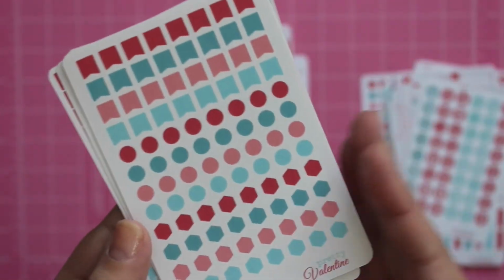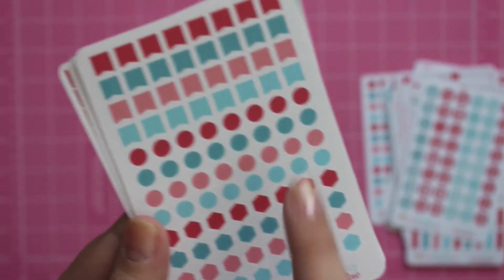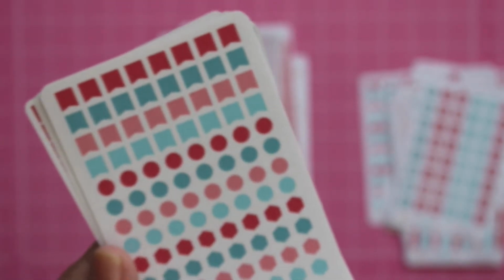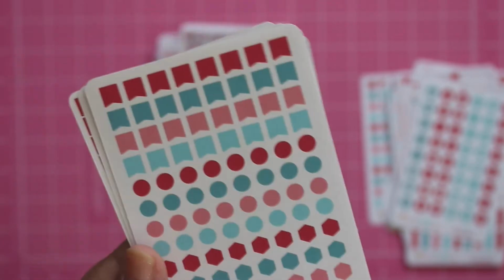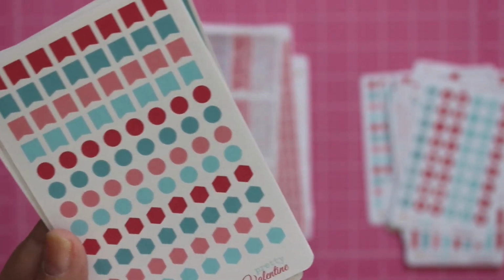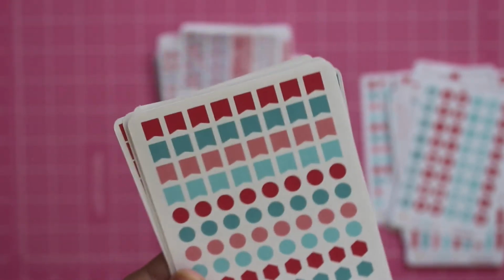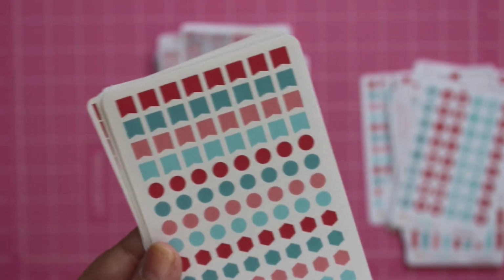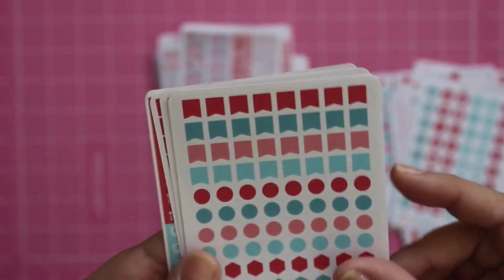Now this sheet is standard with all of her kits, and like I showed you, you have the hexagons, circles, and then mini flags. But I think with the daily tracker being added to Inkwell Press this year, people want a lot more of these hexagons, and I think she's starting to make those for other kits that she's already done as well. But like I said, if you were to message her and say, hey, I really love your Champagne Wishes kit, which is what I used in January, but she didn't have these and I would love to have these, she'll make them up.